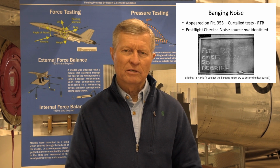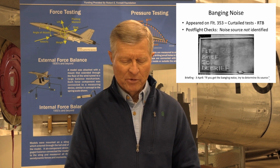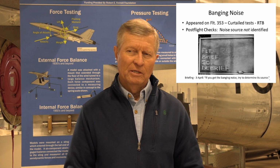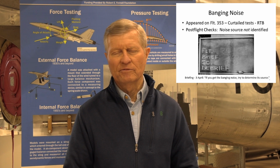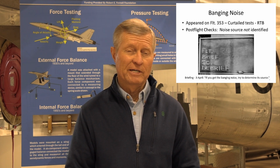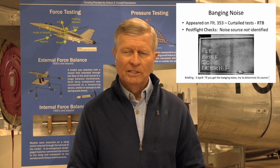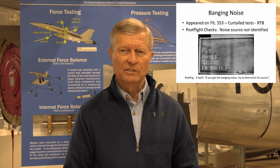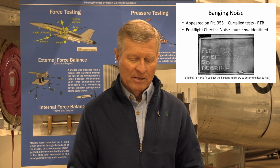Mechanics practically tore the airplane apart, but could not find anything that might have been causing that noise. Because of the pressures on the program, a program manager came into flight ops 3 different times that afternoon and tried to get Norm Ronison, the test pilot, to take the airplane back out to finish the tests. Norm would say, well, have you checked this? Have you checked that? Well, no.